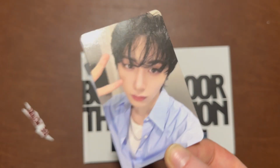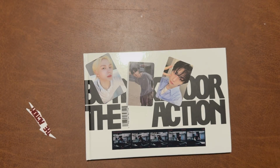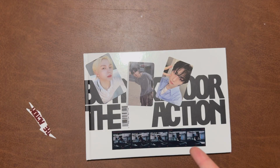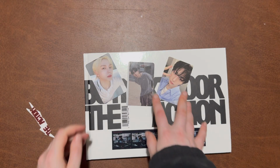I appreciate that. That's a good thing. That's a great thing. I love that. I really wish I had a bias. It would make this so much easier, but I do not. Let's go to the member versions. I do only have 2 because they were signed. I'll get into it when I get there.